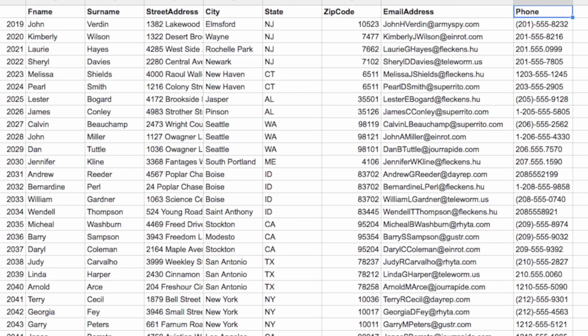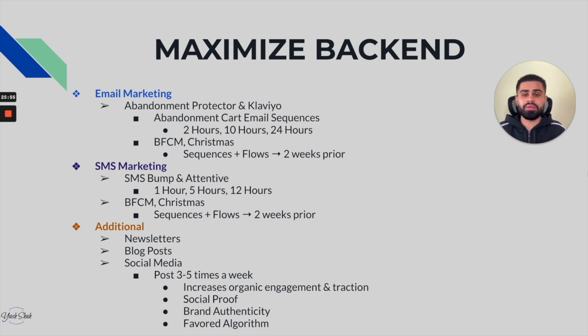Once you have these phone numbers and emails, you can go ahead and utilize Klaviyo for email marketing and Attentive for SMS marketing, as they let you send out different campaigns and whatnot and get revisiting and lifetime and quality customers. Anyway, going back to abandonment carts, I want to make sure that I have 3 sequences or 3 flows again. So I like to have one at 1 hour, one at 5 hours, and one at 12 hours when it comes to SMS or text message marketing.